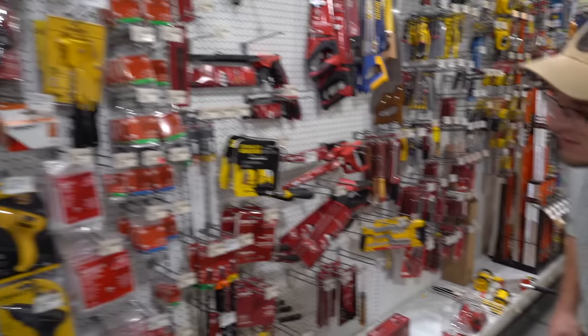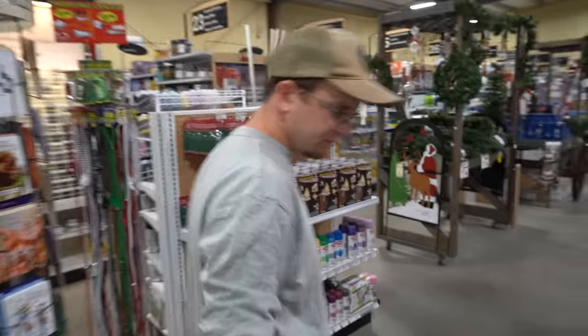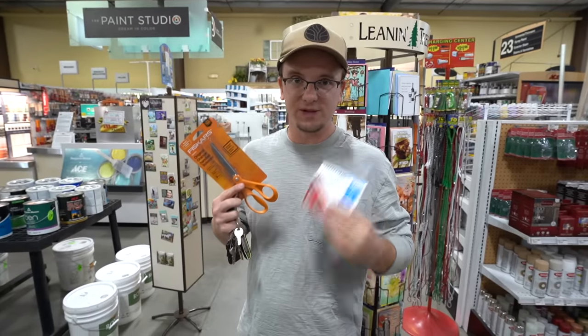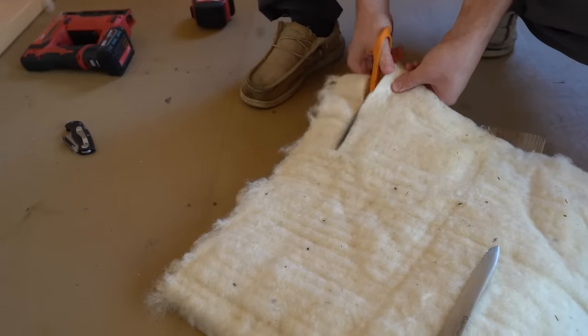Ben, do you see any insulation knives? I know. Got more staples. We need those for the insulation. Hopefully these Fiskars scissors will do the trick and we've got some more staples as well. And the price is really not that much more. Yeah, it's really not.